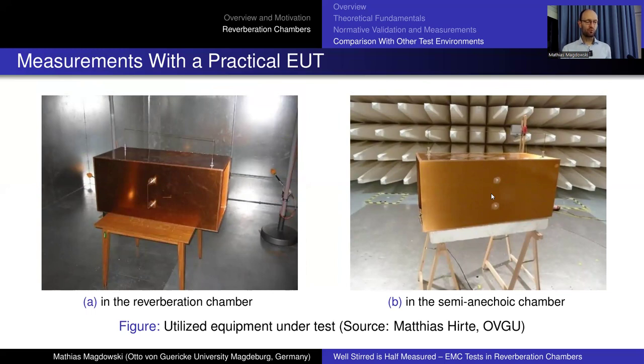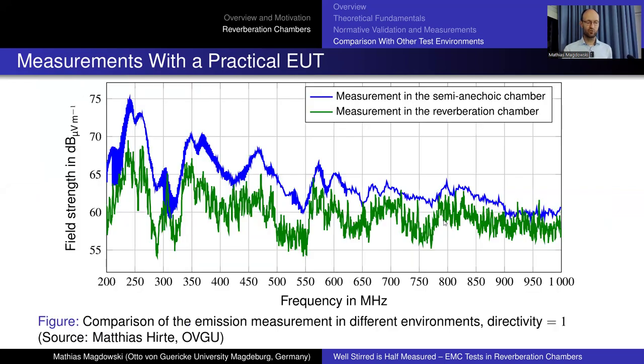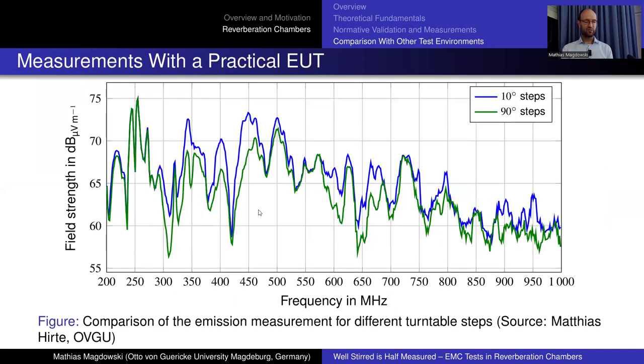one of our colleagues in Magdeburg has done comparative measurements, taking a large equipment under test with some radiating transmission line antennas in a reverb chamber and in a semi-anechoic chamber, and measured emission here and there and plotted them into one joint diagram. And here it's converted with a directivity of 1. So the difference between the two curves is more or less really the directivity of the equipment under test. But you can see in general, you get the very same result.